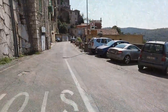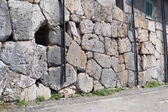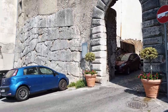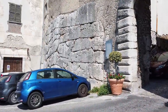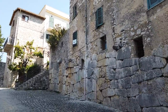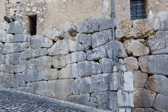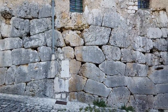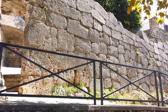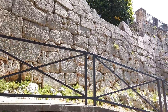An easy 15 minutes drive took us to Alatri, the second Saturnian city we visited, which has probably the most famous polygonal walls of central Italy. Like Ferentino, Alatri is still inhabited. When approaching the city, we encounter the first wall, which is over 2 kilometers long and encircles the historical center. Here too, parts of the wall have been incorporated in the modern city.